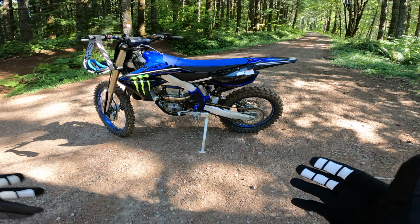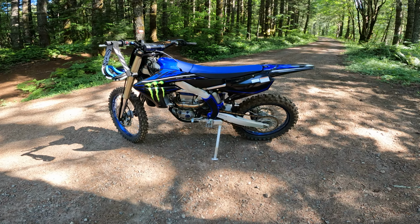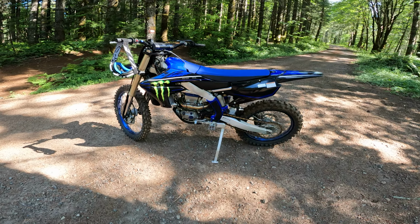Initial impression. So, little backstory. I had a 2019 YZ450FX. Really liked that bike. The one thing that I wasn't exactly fond of, and it was kind of situational, is that the 2019 YZ450FX has a wide ratio transmission. So first is lower than normal, second is a little lower than normal, and then third's even to what the 450F would be, and then of course fifth is higher.